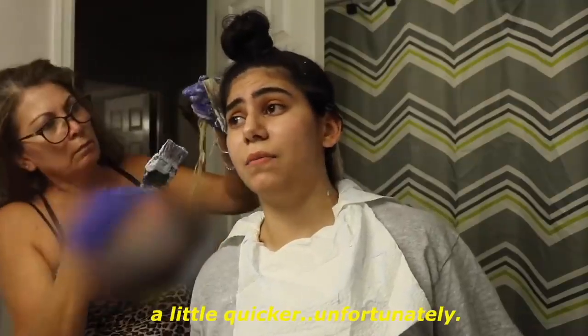I asked my mom to help me apply the bleach to my roots, right? And to say the least, we were not in agreement. Mommy, you have to do it más ligerito, desgraciadamente. She's right. You do have to do it pretty quick. You don't want to let one section sit on for much longer than the other section.